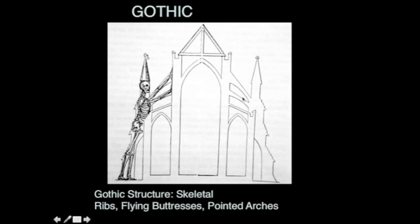Okay, we have flying buttresses. Over here we have them looking like buttresses. Over here we have them looking like Party Skeleton. Okay, somebody add to that. Yeah. It shows the verticality of the building. Good. And the verticality of the building, to a large extent, is achieved through the flying buttresses. What else is going on here? Yes. It shows how the weight's distributed.